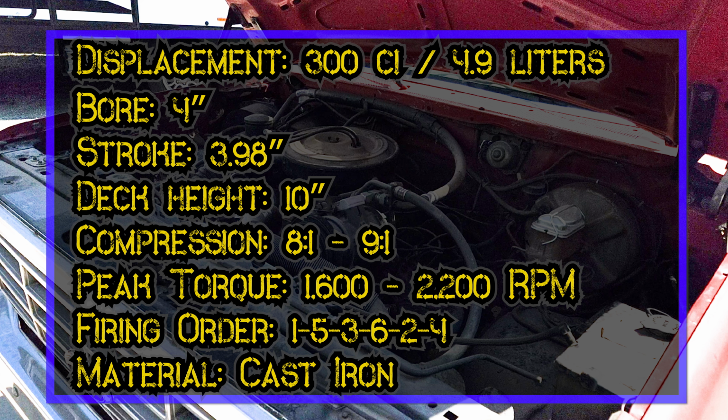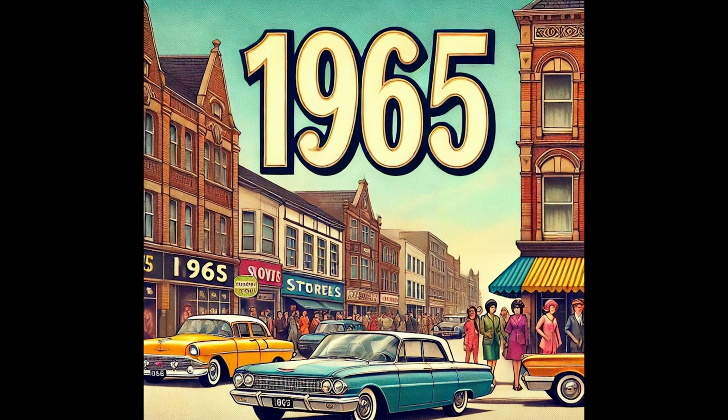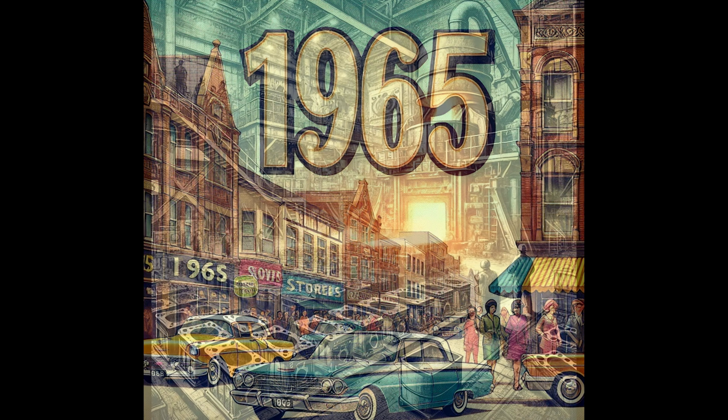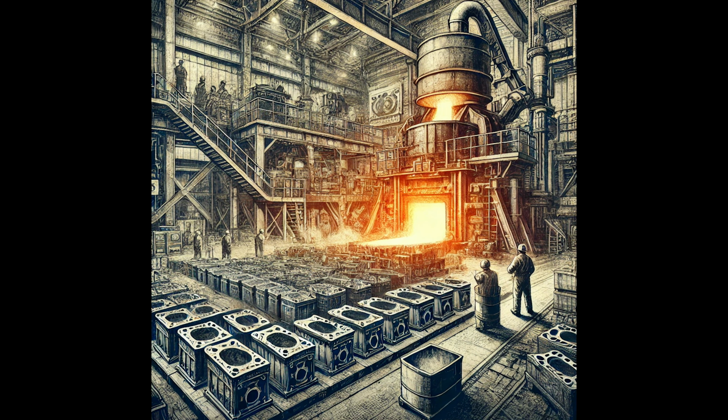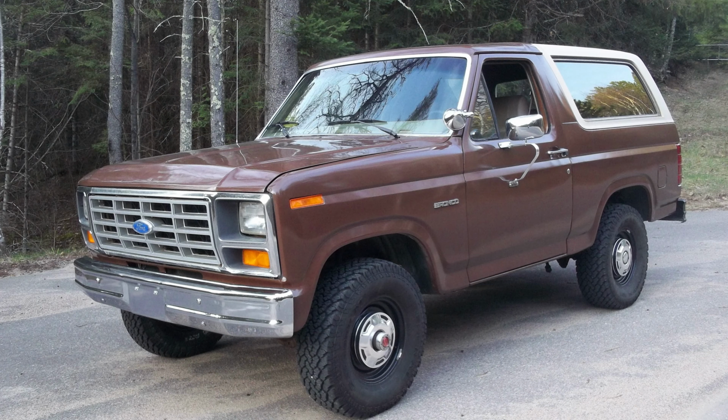The Ford 300 was first introduced in 1965 as a successor to the 262 cubic inch inline-six engine. It was designed to offer more power and torque while maintaining the reliability that Ford's inline engines were known for. The engine was initially used in light-duty trucks, but quickly found its way into a variety of vehicles, including the Ford Bronco, E-Series vans, and even some sedans and station wagons.